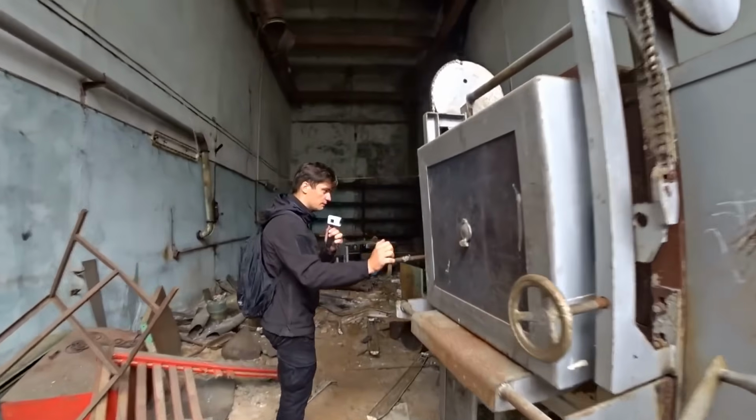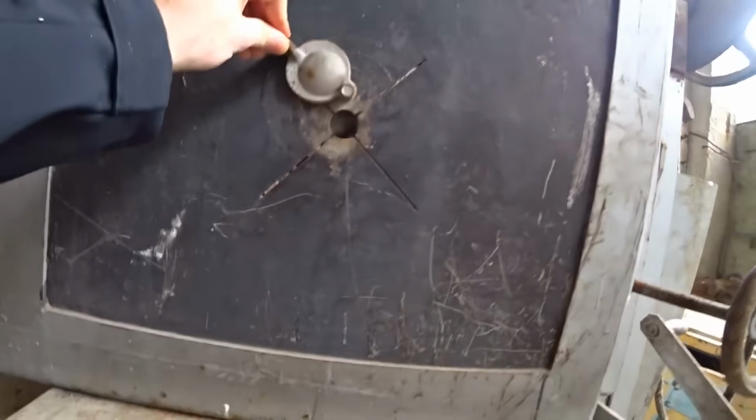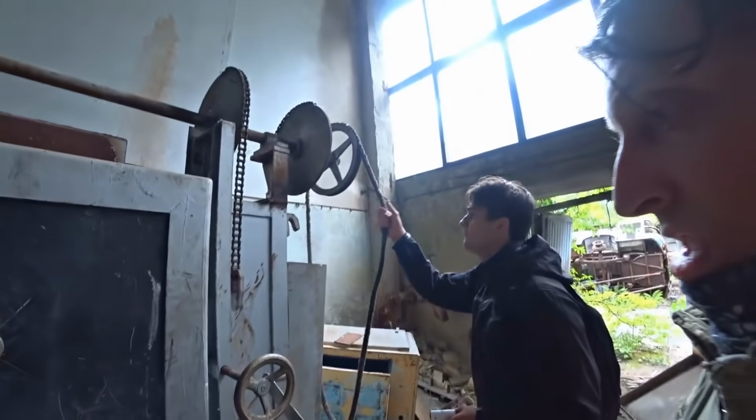Is this some kind of thresher? What a terrible apparatus. Let's see what's inside. This is 100% a furnace. There's thermal insulation inside. Look, there are chains, so it was twisted. It looks like a muffle furnace. And this is a peephole to spy on how it burns. See, there is thermal insulation.